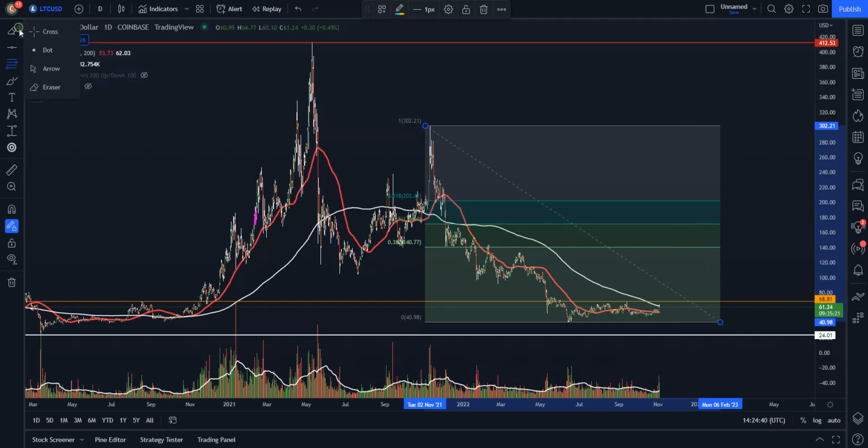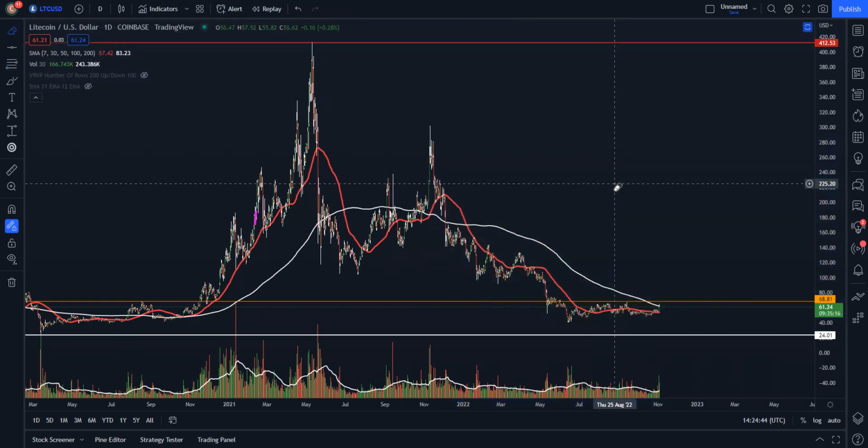We got a lot of stuff going on in the macro in terms of the environment, just the world macro environment in terms of economics. There's a lot going on, and it could really affect Litecoin, both to the bullish side and the bearish side. So you have to have a plan. Like I said, my plan is going to be limit orders down around $25 to $30. If we have a nice break to the downside, I think that'd be a great opportunity.